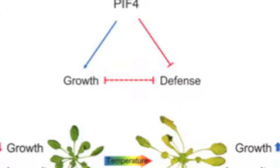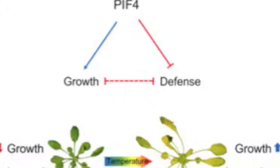We all know that as temperature increases in spring, that's when plants restart their growth after the restraint they have during winter. So it's all about how plants see the increase in temperature as a conducive condition for increasing growth. At the same time, in the second paper, what we are talking about is the interaction between thermosensory growth and defense.